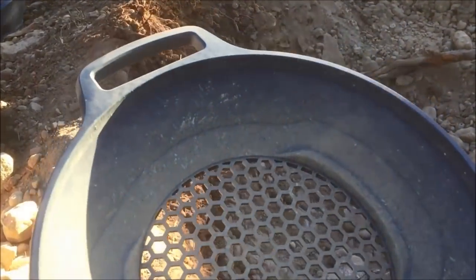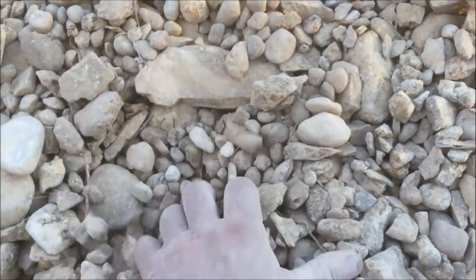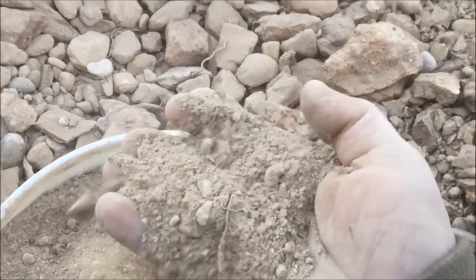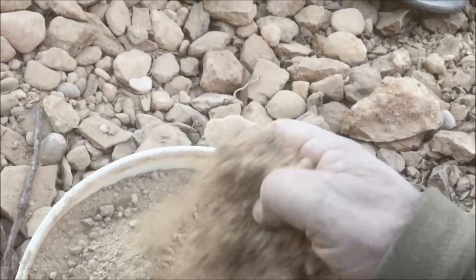Essentially what we've been doing, we've been filling one of these sieves here up with a shovel load of dirt and sieving it off. Now this is what's being left behind, and there's still a lot of dirt left on it, so we're just dry sieving it for now. The reason why there's still a fair bit of material is because there's a lot of clay in here. Now this is what it looks like once we've sieved it off. A lot of real powdery stuff, a hell of a lot of clay.